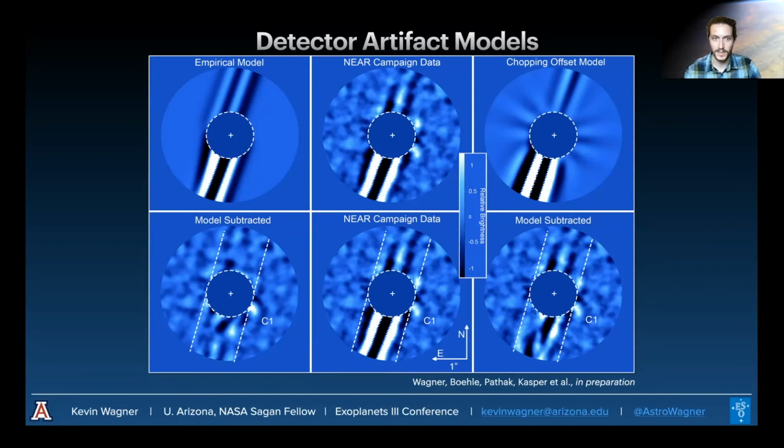Now, the difference between these models is that the empirical model is calculated after the fact and subtracted from the final image, whereas the chopping offset model, or simulated model, is subtracted prior to the PSF subtraction. And by subtracting the model prior to performing the PSF subtraction, the persistent stripes, which rotate throughout the field of view, no longer bias the principal components that are used to model and subtract the PSF of the primary star. And by utilizing the model on the right, we end up with the best sensitivity in the final image.